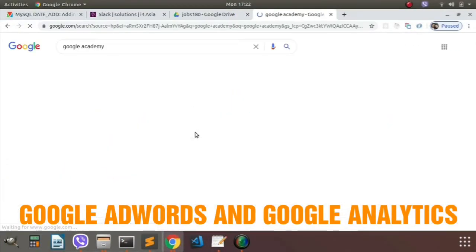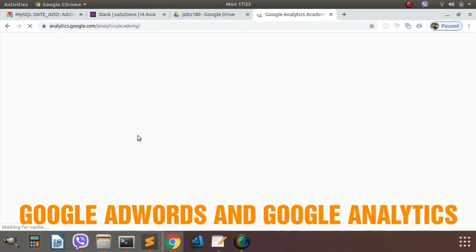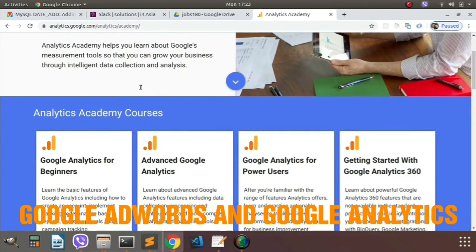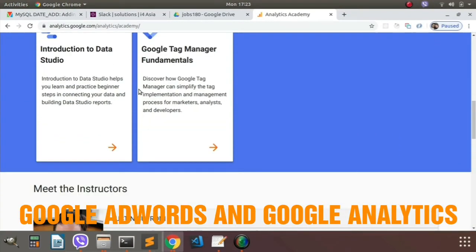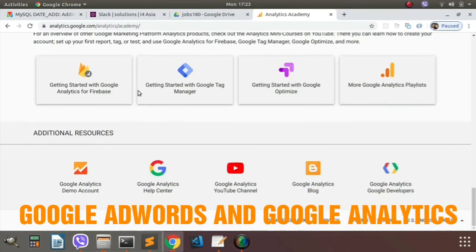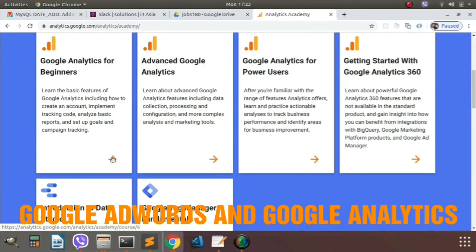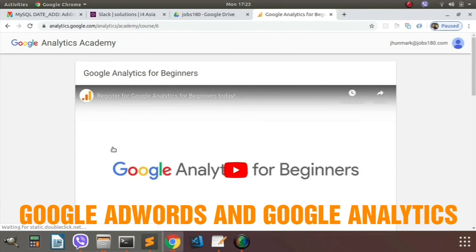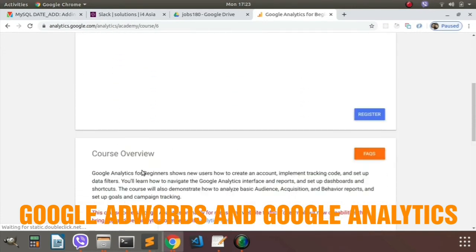And last, Google AdWords and Google Analytics. Google AdWords and Google Analytics may be tougher to learn because they require a basic knowledge of computer coding. But it's one of the most powerful skills that you can adopt. Data analytics has become essential to marketing, communications, advertising, sales, web design, and web development roles.